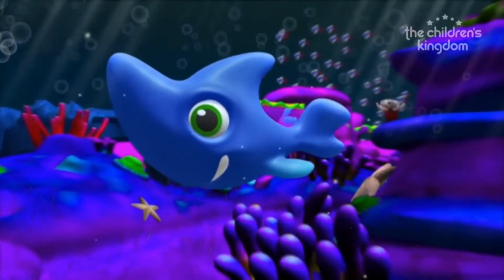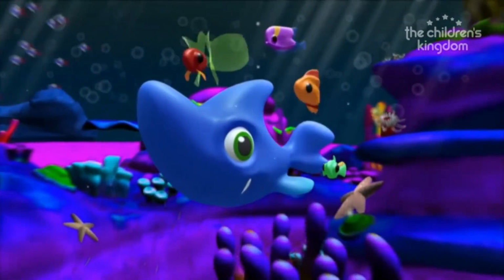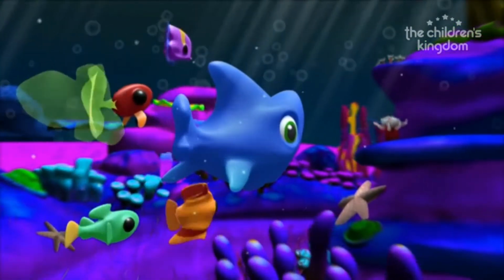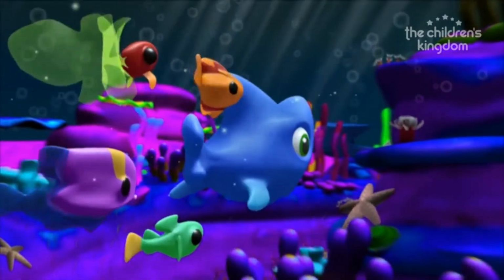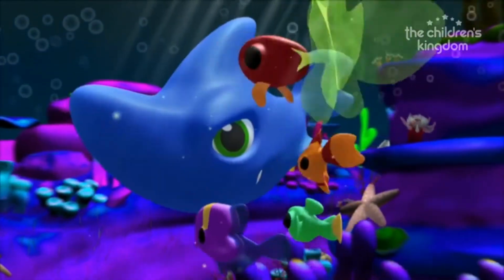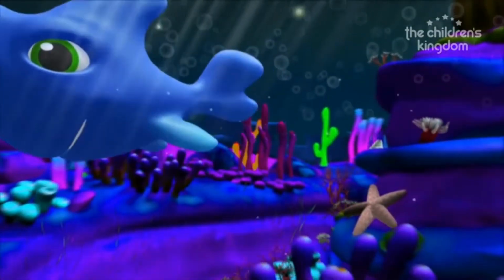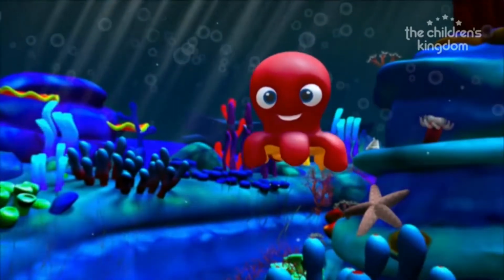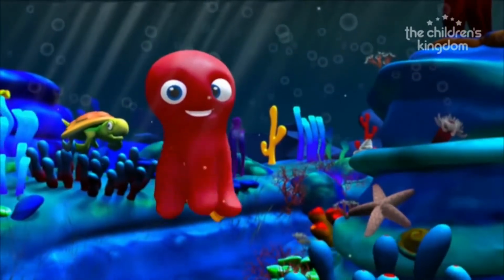You know that under the sea lives a big blue shark. He's bigger than my belly and he looks at you. Chitter chitter chitter.